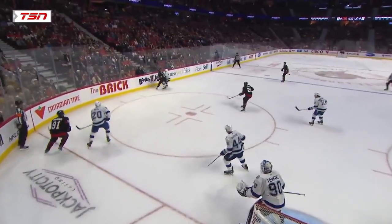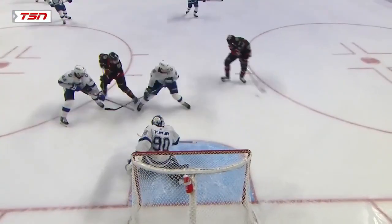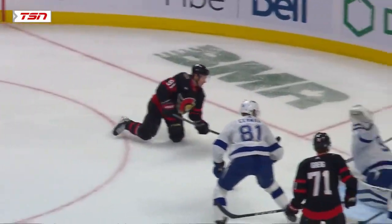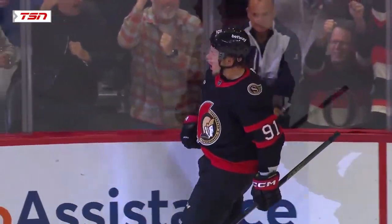To the point. This is initially off the forecheck. Gregg absorbs a huge hit from Chernak. Now he wins the puck battle along the wall, gets down to the front of the net. Now watch Gregg put it down to himself between his legs, and Tarasenko's able to skate into it. You've got two Tampa Bay defensemen reaching towards it, and Chernak and Dahan. That leaves Tarasenko wide open on the back door.